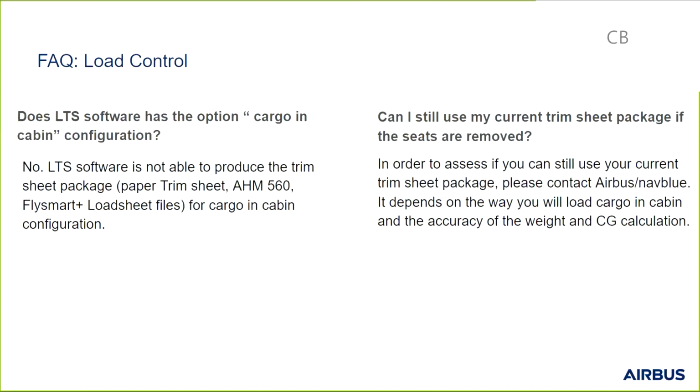So if you remove the seats in your cabin, to know if you can still use your current trim sheet package, you can contact Airbus or NavBlue, and then we will analyze case by case your loading and whether you can still use your current trim sheet.